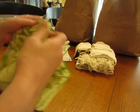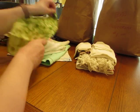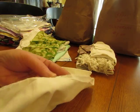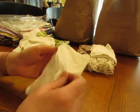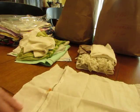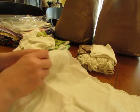This is a printed handkerchief. And this is just a plain napkin. It's got a little bit of edging. Oh, this one is some sort of a pillowcase, it looks like. Pillow sham for a small pillow. It's not homemade. It has a label on it. It's very pretty. Oops, trying to get in front of the lens properly.